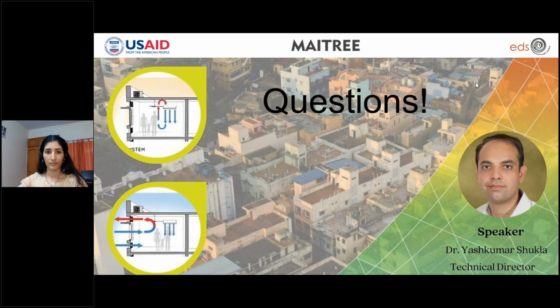But yes, you need to be cognizant while designing natural ventilation of several factors such as noise, safety, and various other considerations like air quality before selecting your strategy for your building. And mechanical ventilation with filtration is one of the good balances between the natural ventilation along with the low energy cooling system.